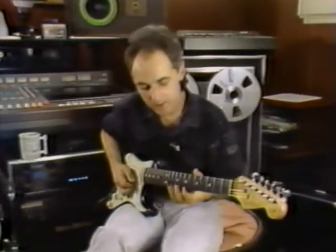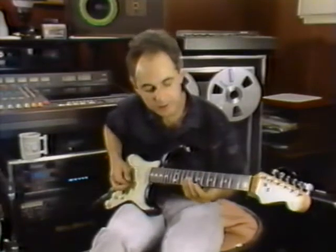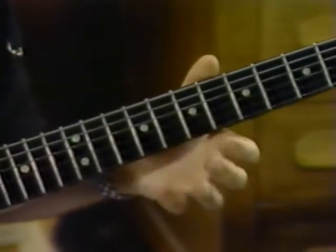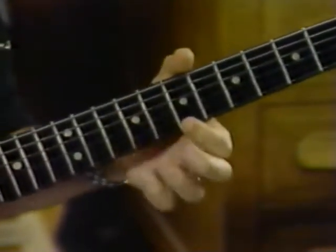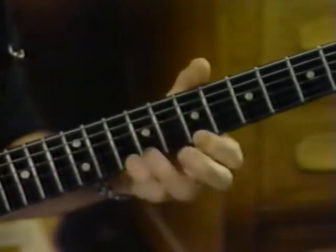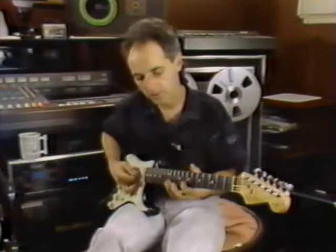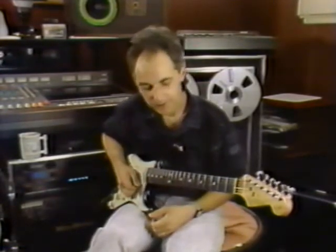In this section here where these hammer-ons are, it's kind of fun to do this, and I'll show you how you do it. You start on the B note on the E string. So you can hear I'm actually pulling off these strings to the open E and B string, like that. So if you can kind of get that, then if I ever forget it, I'll come look you up, okay?